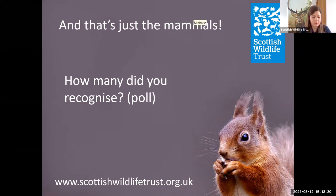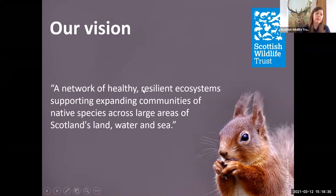That means you know your species and you know what's out there and you can share that information with other people when you're out and about. Knowing about something is the first step to protecting it. So that's brilliant that you recognise those species. Okay, that was just a bit of fun. Let's move on. Every organisation has a vision and it keeps them on track for what they want to achieve.